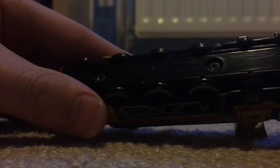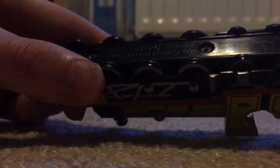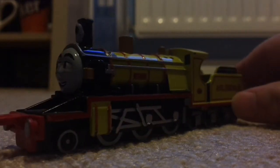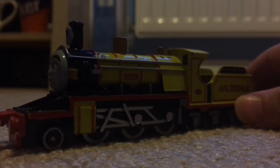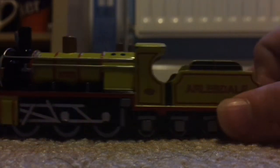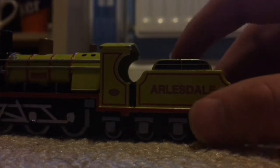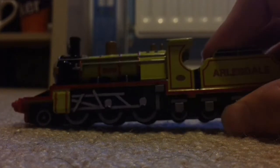You know what, since I just accidentally flipped him over, there you go, you can see 2004 is when this model was made. It was the last ERTL model ever made, though not the last ERTL Thomas & Friends product. That would have to go to a viaduct, which I really want. Anyways, he's got, as I said, some nice details.